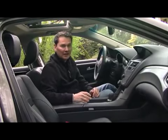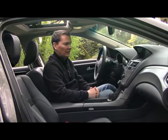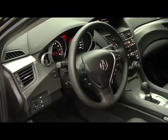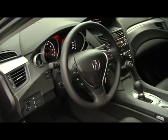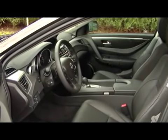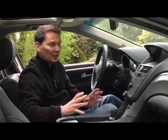Now, this ZDX obviously has a similar dash to the interior of the MDX. Now, because this is almost an all-black interior, it doesn't show off the flowing lines, but it's very pleasant looking. Very nice materials, soft touch on the dash, leather on the dash, carbon look on the dash, really is first class.